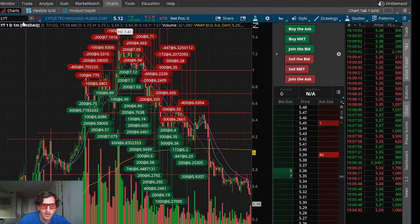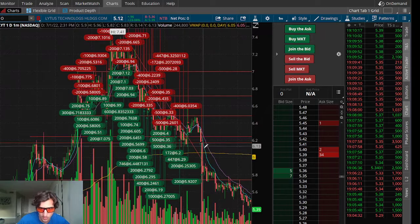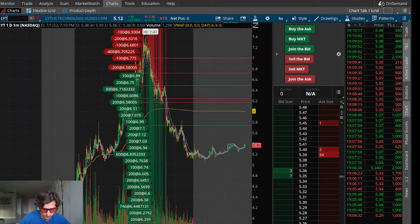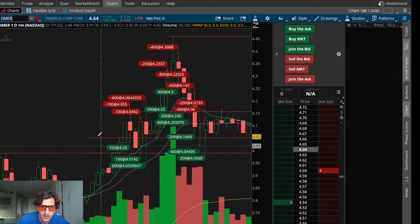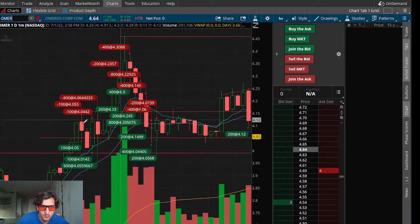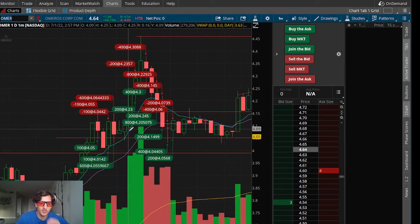Then LYT ended up going backside. There's no more buyers here because I left it alone as it broke down back under VWAP. And then I moved over to OMER, where I was doing the same thing, and was able to get green on it as well, another 25 bucks or so.